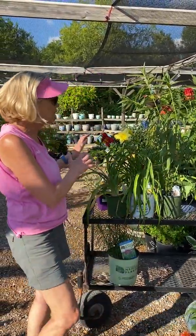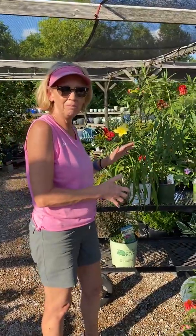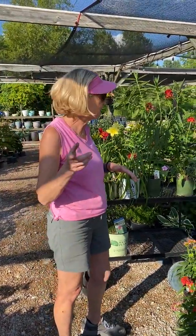We have a ton of daylilies other than these. We have a ton of phlox. We have a ton of monarda. I'm going to be sending out an email that tells you all the varieties of these items that we have, so be looking for that in your email.